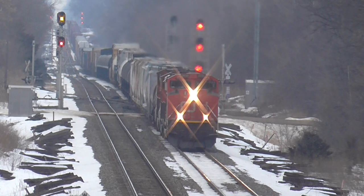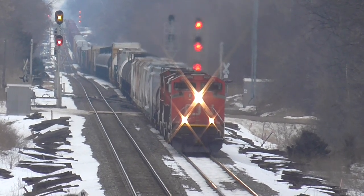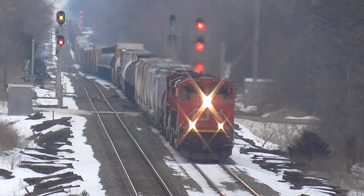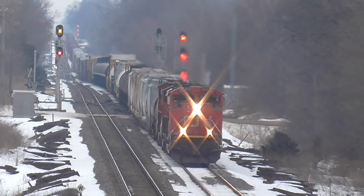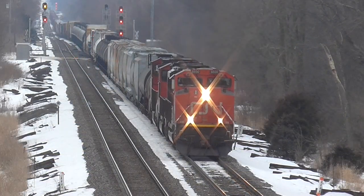A few miles west of town, Newberry Road crosses the CN main on a wooden bridge. Eastbound manifest M396, a Memphis, Tennessee to Toronto freight, slowly approaches the bridge on the siding track. It will meet westbound Toronto to Gary, Indiana train M397 in Durand.